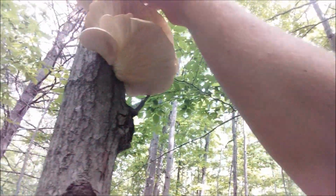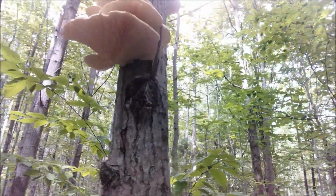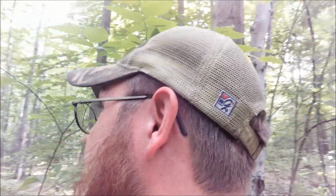And I use a toothbrush. You get free toothbrushes, you know, from the dentist office. I save one aside just for stuff like this, so I can brush them off. But yeah, those are going to be some good ones right there. So I'll get them cut off and then we'll continue on. I'm sure if there's this fresh of a pile, there's going to be a whole bunch more. So stay tuned.